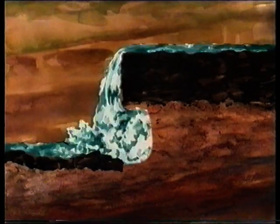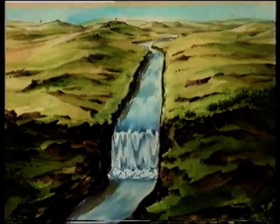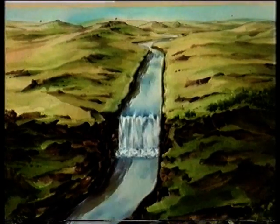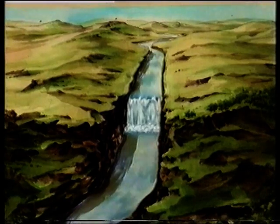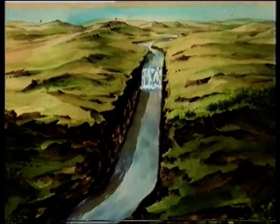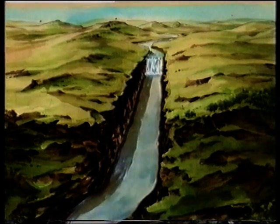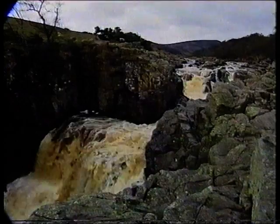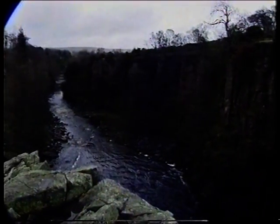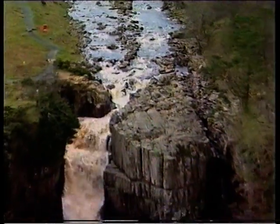And this simple process will of course happen again and again. The end result is that the waterfall actually moves upstream from the spot where it started. As it does so, another landform is created. A gash in the landscape with very steep sides and a river at the bottom. A gorge. And a gorge is exactly what lies immediately downstream from the waterfall at High Force.